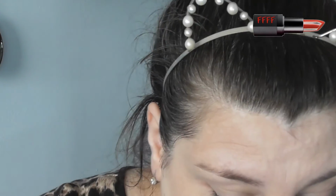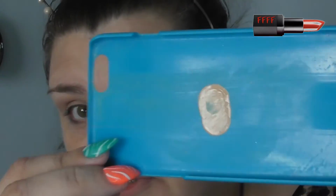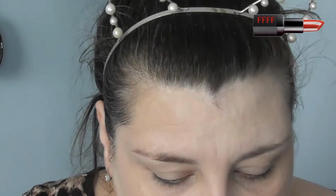Yeah, it definitely gives more coverage using a brush. But being so sheer, there are a few stipple marks, so I just run over it afterwards with my sponge, whichever sponge I happen to be using, and that just, yeah, I quite like that. And that's used up that much of the dollop, so let's put a little dollop more on now.